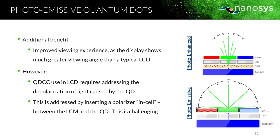The other thing, of course, is that we're well aware of the angular dependence of light in an LCD display. This kind of removes that constraint. For implementing this in an LCD, though, there's this issue of polarization, because you have this isotropic QD emitter at the front, and this requires an in-cell polarizer in the LCD. And this is challenging, and so a number of groups have been working on this, and made a lot of great progress. I don't think it's ready for commercialization just yet, but I think people continue to innovate in this area.